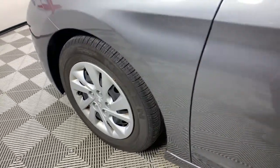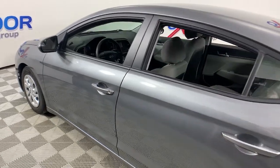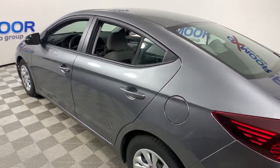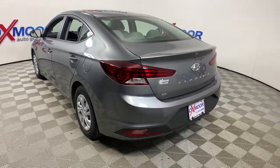You're gonna love the 2019 Hyundai Elantra. This vehicle still has fewer than 20,000 miles on the clock, so it won't last long. Make a fresh start every day in this modern tech-savvy Elantra.